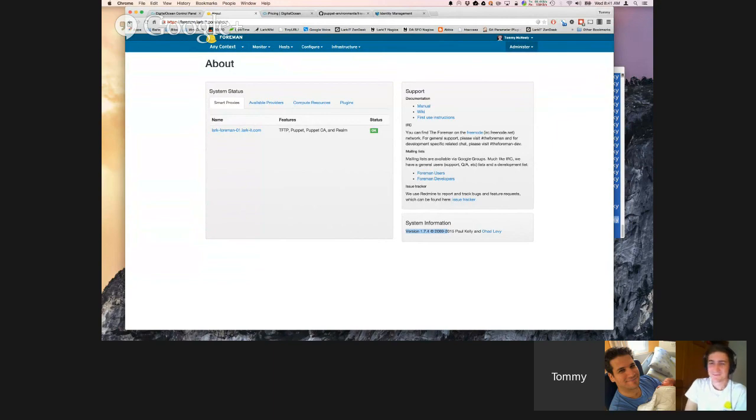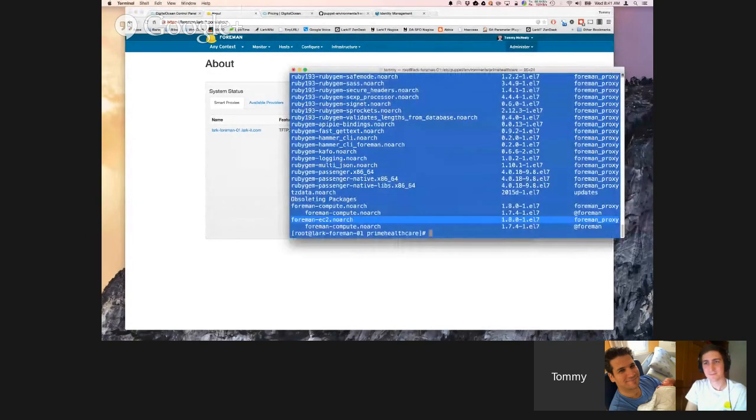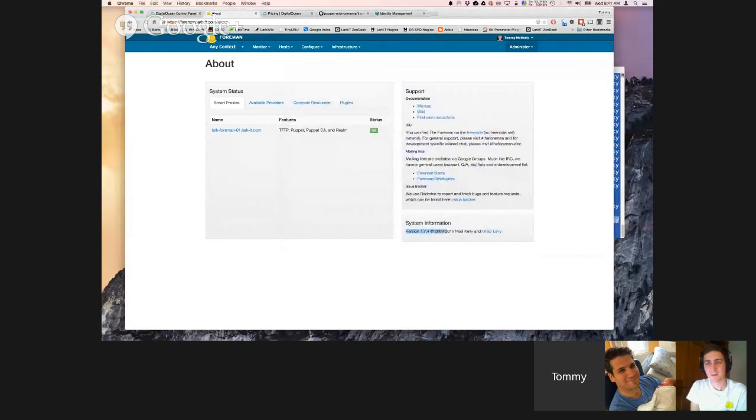My goal eventually is to get Pulp, Katello, which is Pulp and Candlepin, right? The only problem that I may have with DigitalOcean at that point is that they do not have the ability to add storage. So I'll probably end up spinning that up in Amazon.